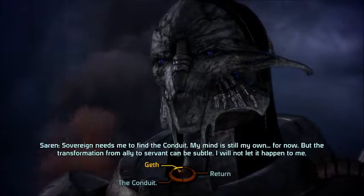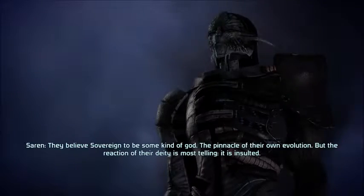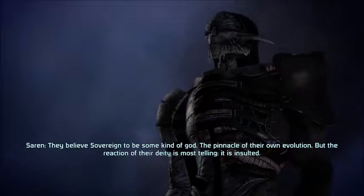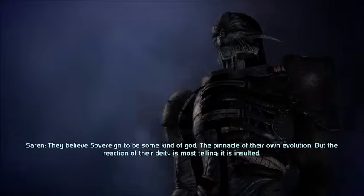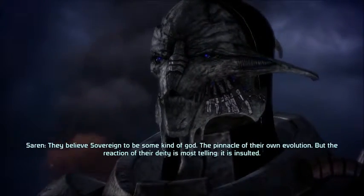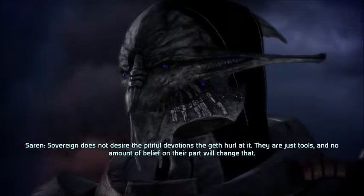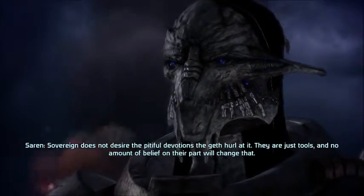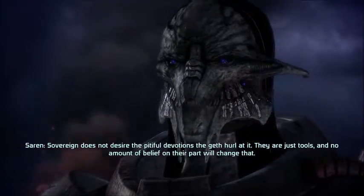So how did Geth factor into all this? Why are the Geth following Sovereign? They believe Sovereign to be some kind of god, the pinnacle of their own evolution. But the reaction of their deity is most telling. It doesn't give a fuck about the Geth. Sovereign does not desire the pitiful devotions the Geth hurl at it. They are just tools, and no amount of belief on their part will change that.